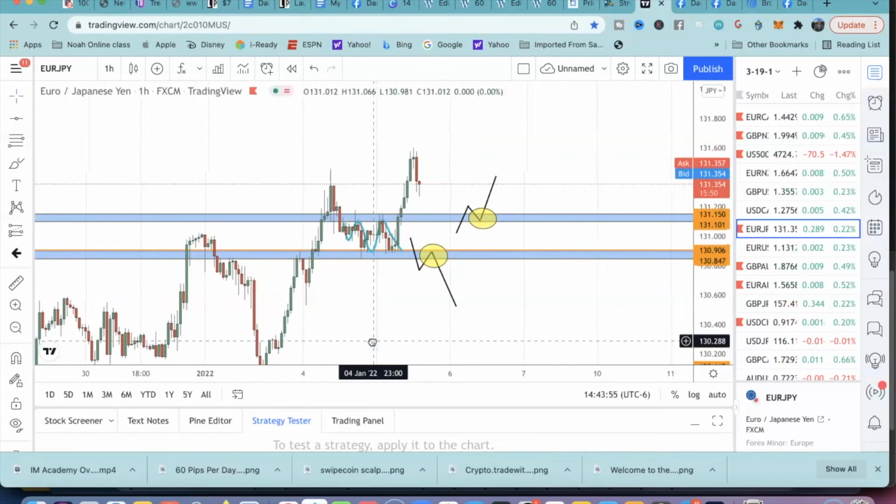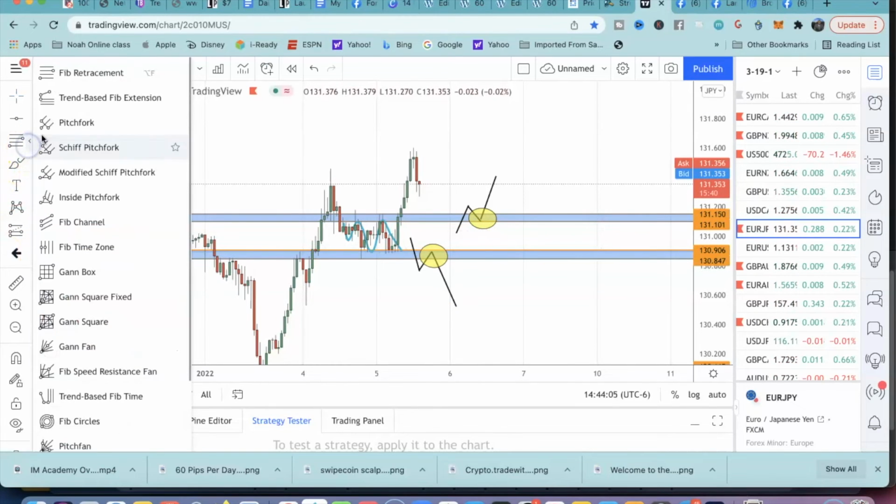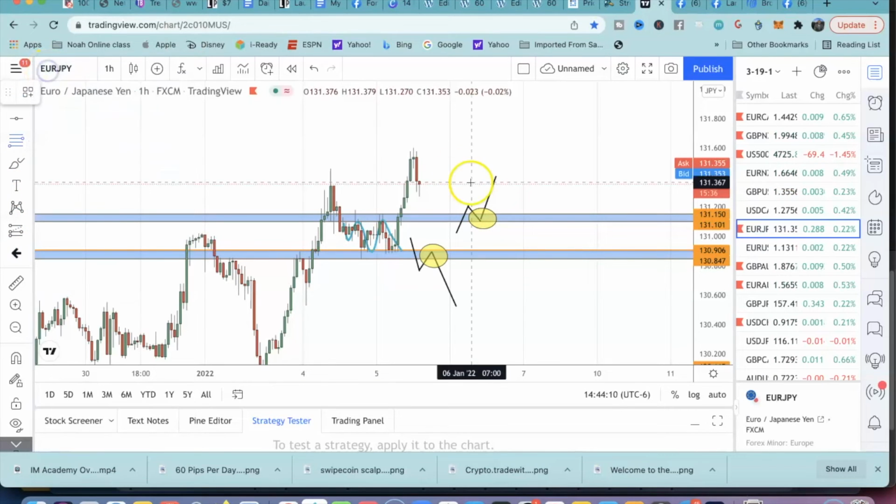But that's my analysis. That's my take on EJ right now. There is nothing to do on EJ based on, obviously, my trading analysis. Even if I went in and just looked at it and threw some fibs on here really quickly, which if I use anything, is Fibonacci retracement, I'll use from time to time.